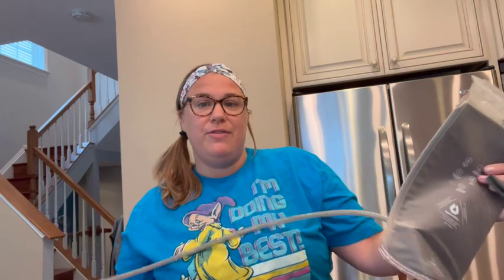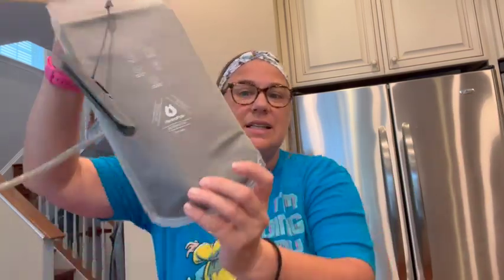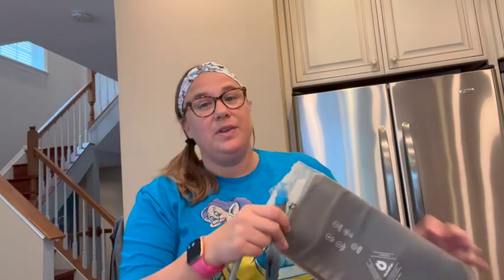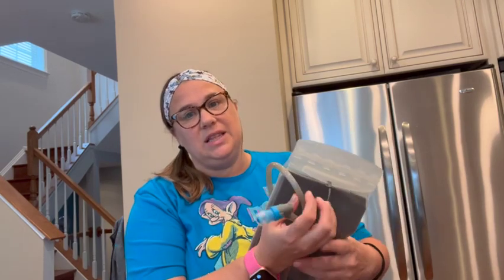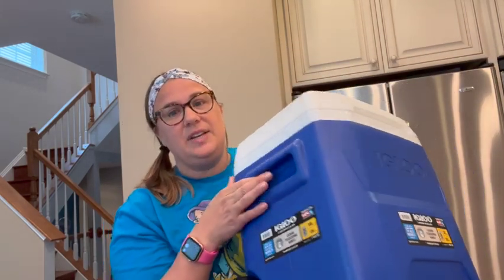And last year in the Run Fit Fab Dopey group, Becca recommended that she had gotten an insulated bladder. And this has been really great. So I will fill this primarily with ice tonight, stick it in my refrigerator, and let it get nice and cold so it stays cold a little bit longer. And then the last thing that I bring with me to put all of my drinks in is just this little cooler. So I also have a cold wet washcloth in here and all of my drinks.